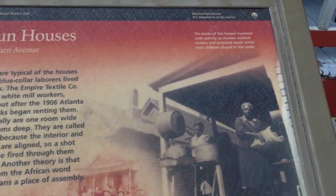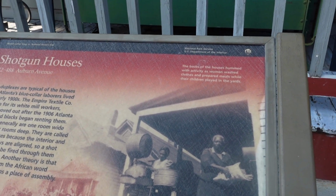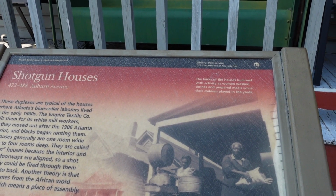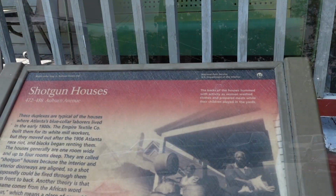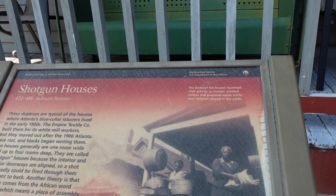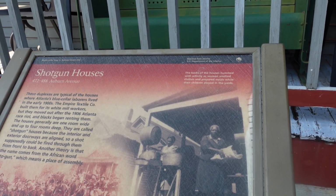All right. So this is what it's showing. These duplexes are typical of the houses where Atlanta's blue-collar laborers lived in the early 1900s. The Empire Textile Company built them for its white mill workers, but they moved out after the 1906 Atlanta race riot, and blacks began renting them. The houses generally are 1 room wide and up to 4 rooms deep. They are called shotgun houses because the interior and exterior doorways are aligned, so a shot supposedly could be fired through them from front to back. Another theory is that the name comes from the African word tugun, which means a place to assemble, a place of assembly.